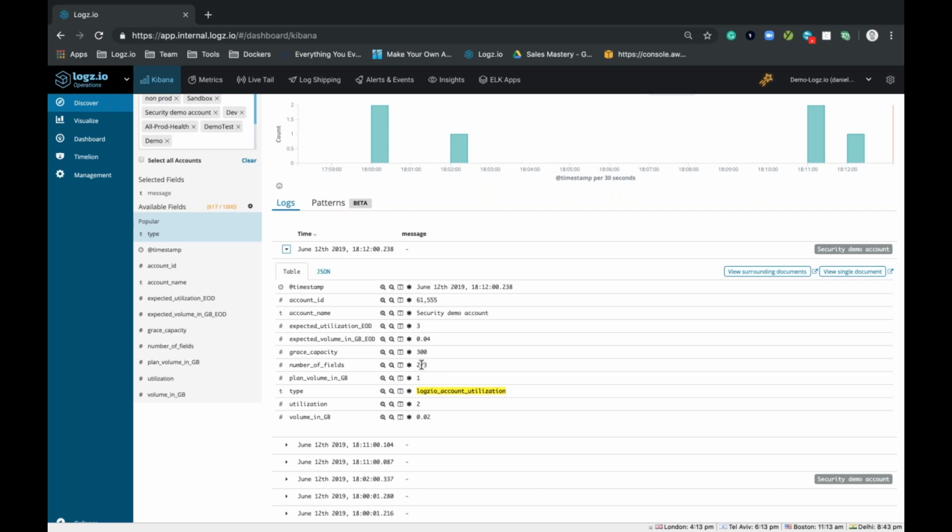The number of fields is the number of mapped fields within the account. The planned volume in gigabytes is the allocated quota for the account. The type is the actual log type. The utilization is the actual account utilization in percentage. And the volume in gigabytes is the actual account utilization in gigabytes.